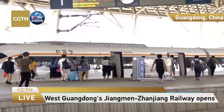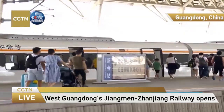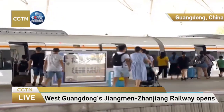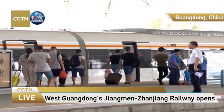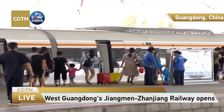Yes, it's significant. First, it will contribute to the Greater Bay Area's communication with West Guangdong. Jiangmen is the hub to connect the Greater Bay Area with West Guangdong. As we take this role, we constructed the railway line to West Guangdong. And this will shorten the length to Yangjiang and Maoming City, and this will enhance the communication with West Guangdong. Also, West Guangdong cities can communicate with the Greater Bay Area cities.